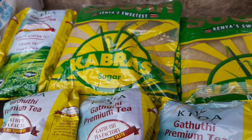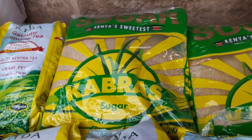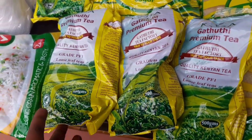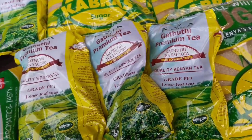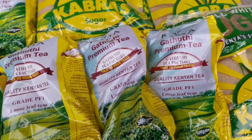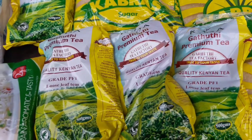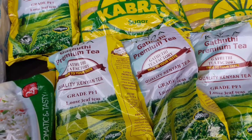On this side, as you can see, if I invite you to my house, you know it's gonna be tea time. I have 6 kilos of sugar, Kabras sugar. I got Gadhuthi premium tea. I got 4 packs. These will last me almost a whole year, so that's lovely, and the sugar as well. So that's my tea place, and I'm so happy that I was able to get these Gadhuthi premium tea bags because the tea tastes heavenly.